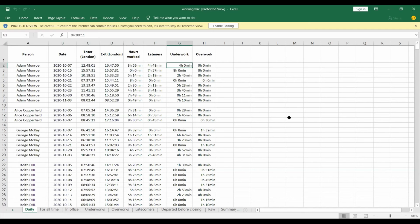So I should say that this is just sample data. So obviously our coworkers don't come in that late. So as you can see here, you can clearly get all the information you need for overtimes and for latency information for hours worked. Very, very easy to process.